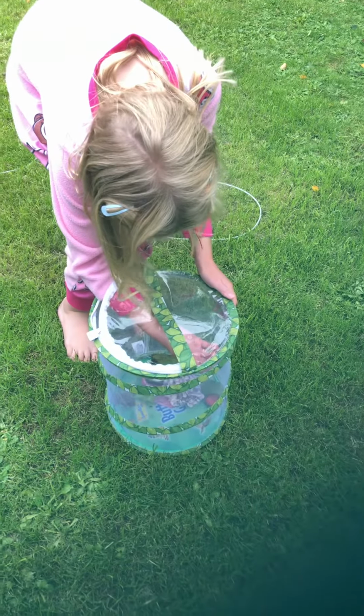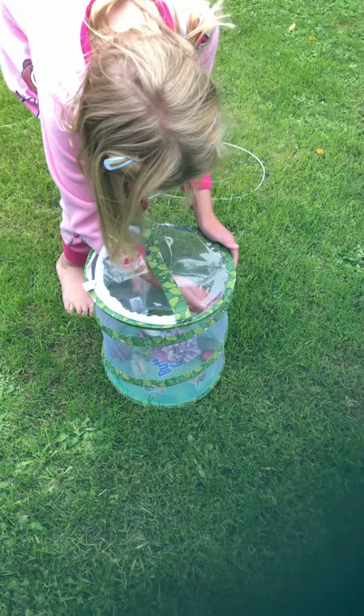Okay, so now I'm going to have a go getting this little guy out. Come here. Come here. He doesn't want to get out. Come, land on my hand. So you just have to open and let him go.